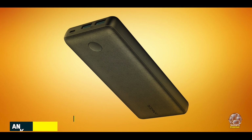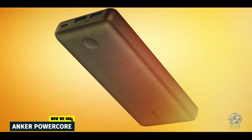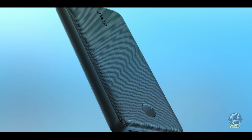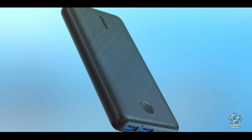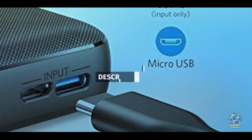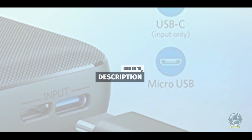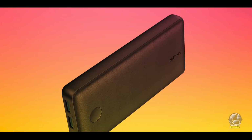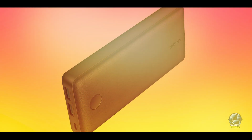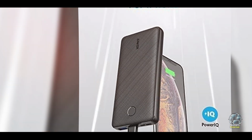Kicking off our list at number 1, Anker PowerCore. The Anker PowerCore is a compact and high-capacity portable power bank that provides a reliable power source for all your gadgets while on the move. It's perfect for keeping your phone, tablet, or other USB-powered devices charged during long flights, road trips, or outdoor excursions. With Anker's reputation for high-quality charging products, the PowerCore stands out for its balance of portability, power, and speed.